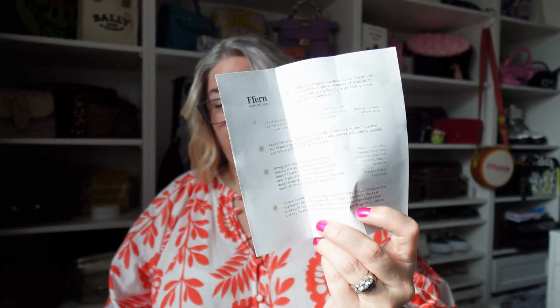We've got a little note of how to use the fragrance, and Ffern's instructions are to apply the fragrance to the back of the neck or the wrists, too close to the nose, and you'll become desensitized to the smell. I think this could be true. Leave for 20 seconds before smelling to avoid a rush of alcohol. Our organic Italian grain vodka base evaporates extremely quickly, and it's best to wait for this to pass. I find it's always best to wait for vodka to pass, but then I am much more of a gin kind of girl.